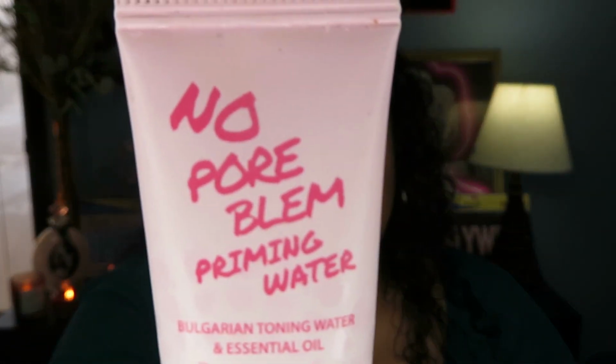This is their No Problem Priming Water, and it has a toning water and essential oil in it. You guys, I really like this. Let me show you here. Focus. Okay, that's what the package looks like. This is just their little trial size one. This came in Ipsy, I think. But I'm going for the full size of this.